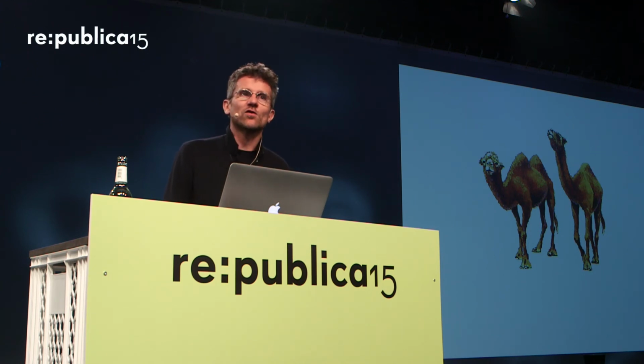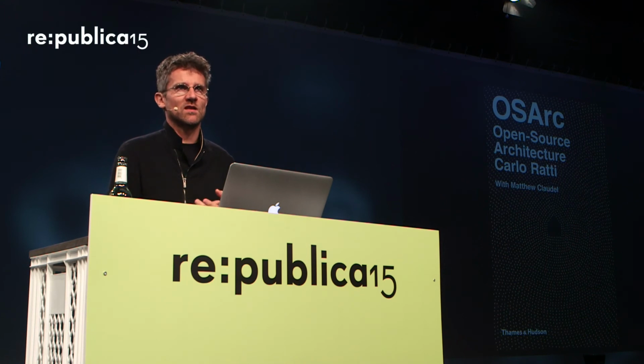Well, again, we think all of that is changing. That's a book that's coming out this month with Thames and Hudson. It's called Open Source Architecture. We try to see how open source can also affect the space of design, the space of thinking about our cities and our buildings.